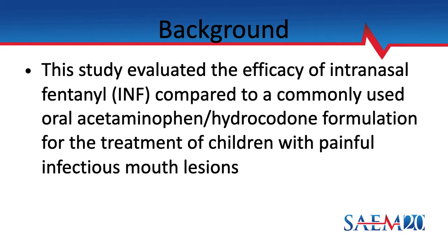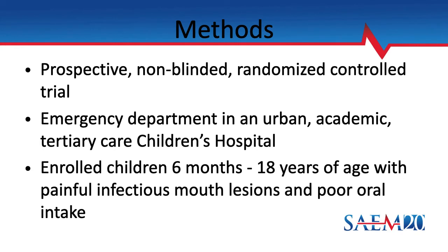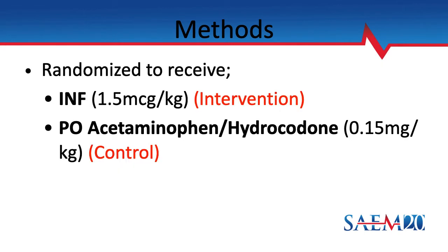This study evaluated the efficacy of intranasal fentanyl compared to a commonly used oral acetaminophen hydrocodone formulation used at our institution for the treatment of children with painful infectious mouth lesions. The study was a prospective, non-blinded, randomized controlled trial conducted in an emergency department in an urban, academic, tertiary care children's hospital. We enrolled children 6 months to 18 years of age with painful infectious mouth lesions and poor oral intake. Children were randomized to receive either intranasal fentanyl at a dose of 1.5 micrograms per kilogram or oral acetaminophen with hydrocodone at a dose of 0.15 milligrams per kilogram.